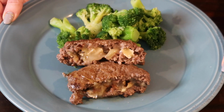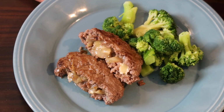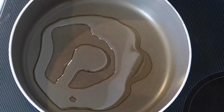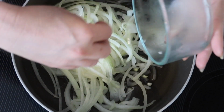Next up, I made these awesome keto stuffed burgers. This is a Carolyn Ketchum recipe. I will link it down below. So to start with, over medium heat, in a large skillet, I'm adding a couple tablespoons of avocado oil, and then to that I'm adding about a medium onion sliced up, putting about half a teaspoon sea salt on top of that, and we're going to cook these down.